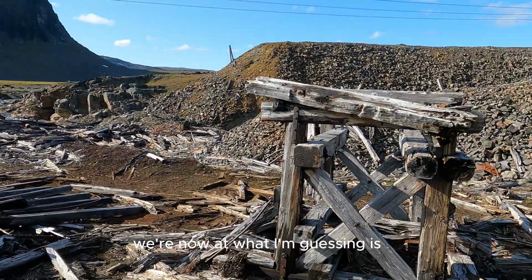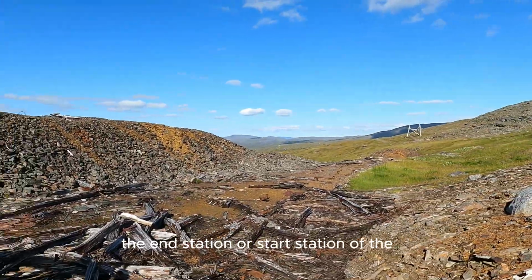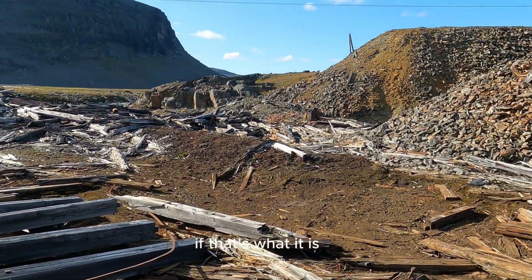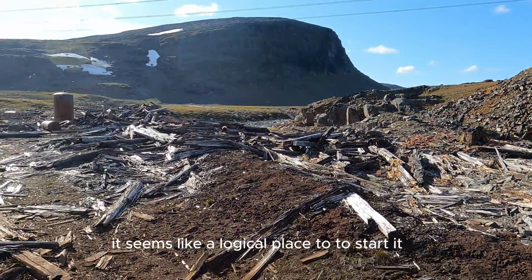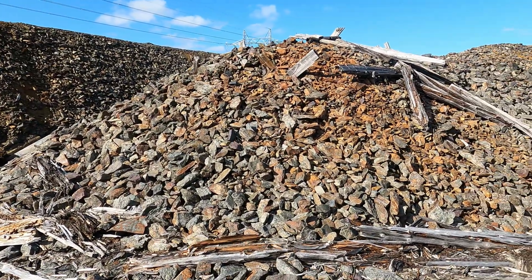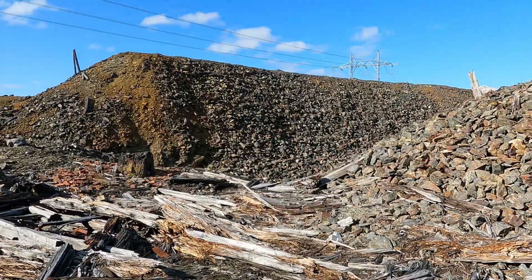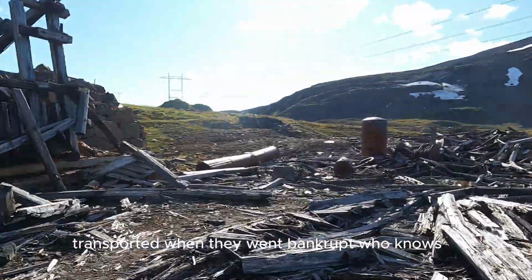We're now at what I'm guessing is the end station or start station of the cable car operation. If that's what it is, then this seems like a logical place to start it. There's a lot of rock with not enough copper in it to be extracted, or maybe it was waiting to be transported when they went bankrupt, who knows.